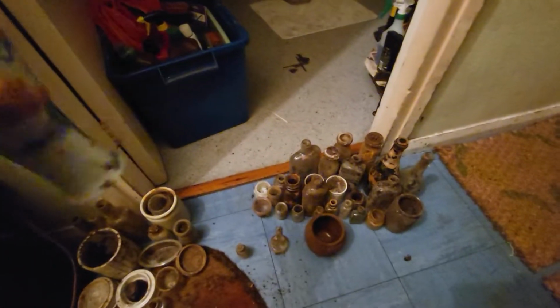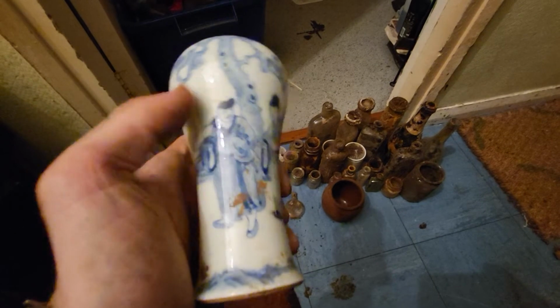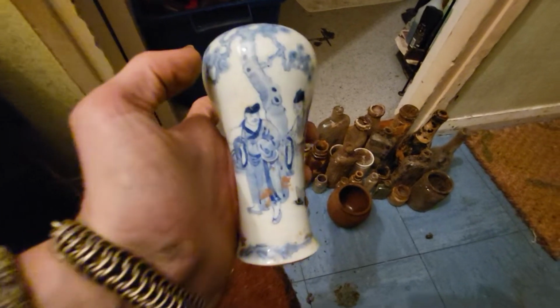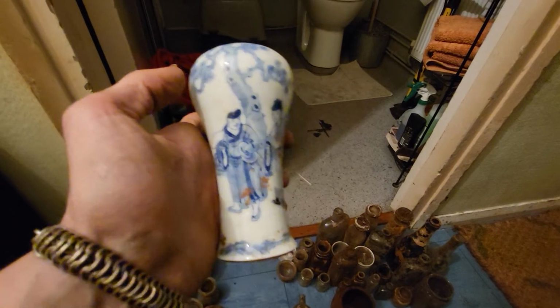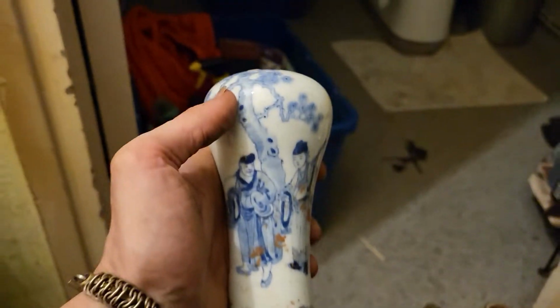And this was the most unusual find of the day. Top is missing, I'm afraid. We dug this up as well. Shame we never found a top to it. But it's Chinese. Look at that. If it'll zoom in, probably not. Chinese. It's a vase of some description.